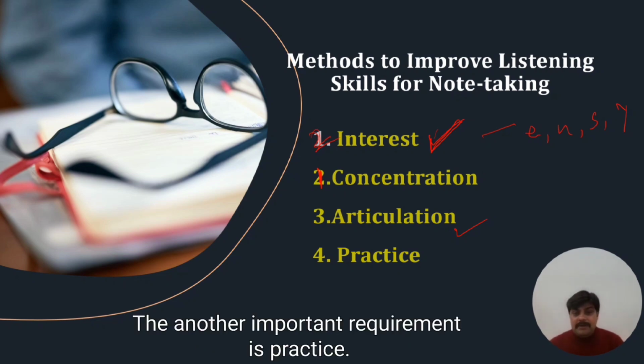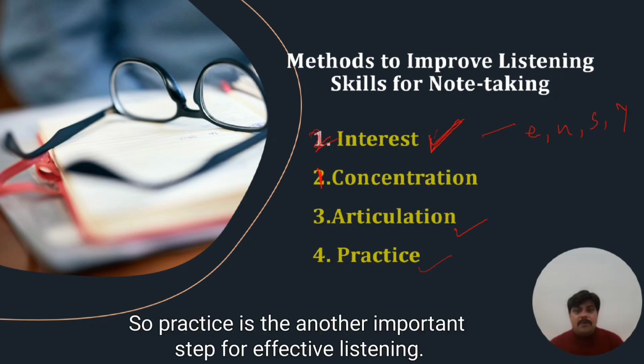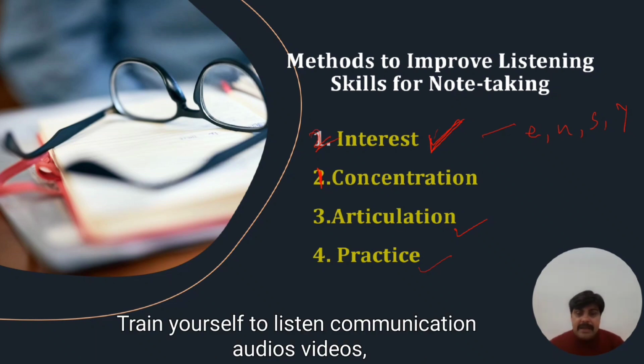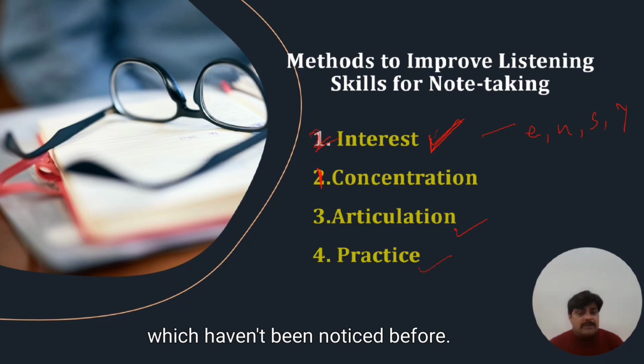Another important requirement is practice. Practice makes a man perfect. So practice is another important step for effective listening. Train yourself to listen to communication, audios, videos, as much as you can. If it is a podcast, pause and rewind it to listen again and again. Learn the words and vocabulary which haven't been noticed before.